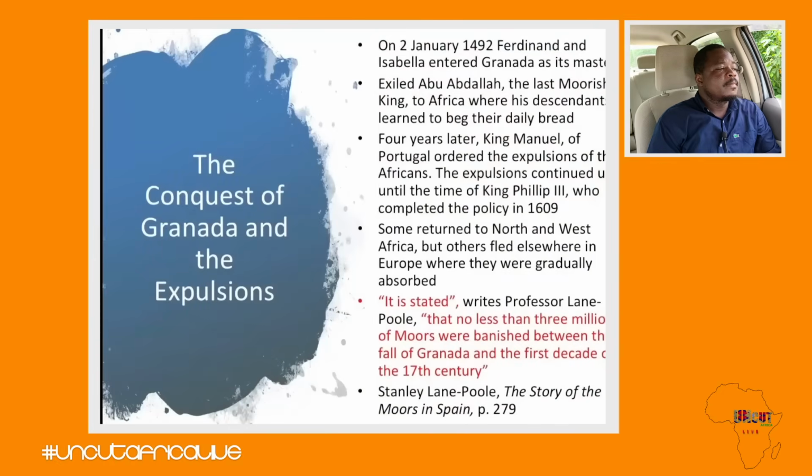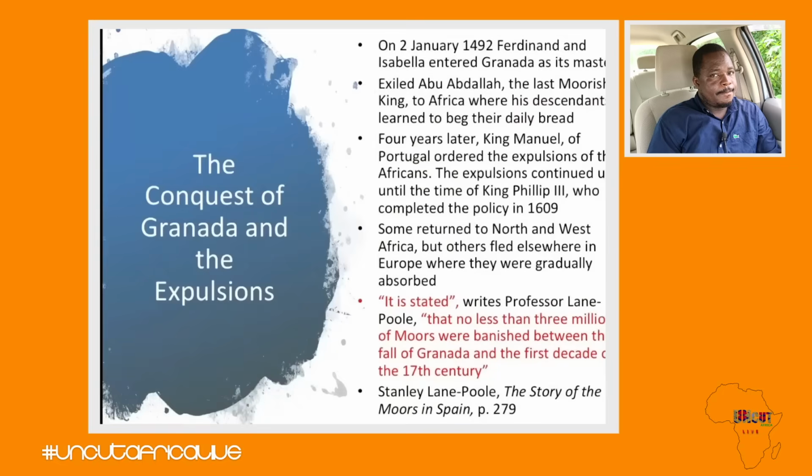So we get the conquest of Granada, 2nd of January, 1492. Ferdinand and Isabella entered Granada as its masters. They exiled Abu Abdallah. Abu Abdallah is his proper name, but in European accounts he's called Boabdil. Abu Abdallah, Boabdil, same person. So they exiled Abu Abdallah, where his descendants learned to beg for their daily bread.